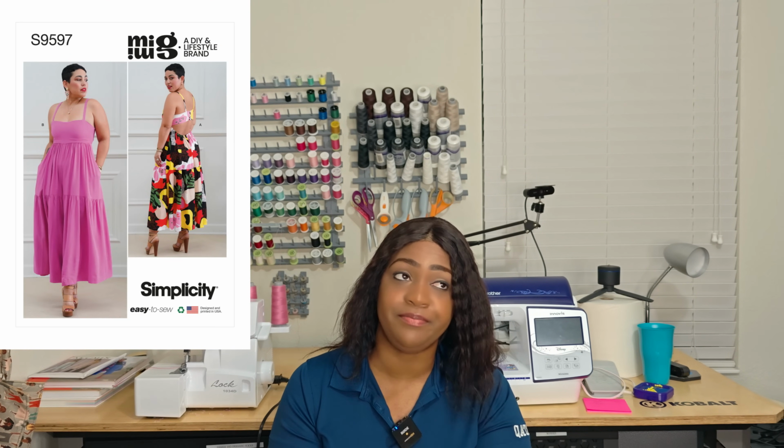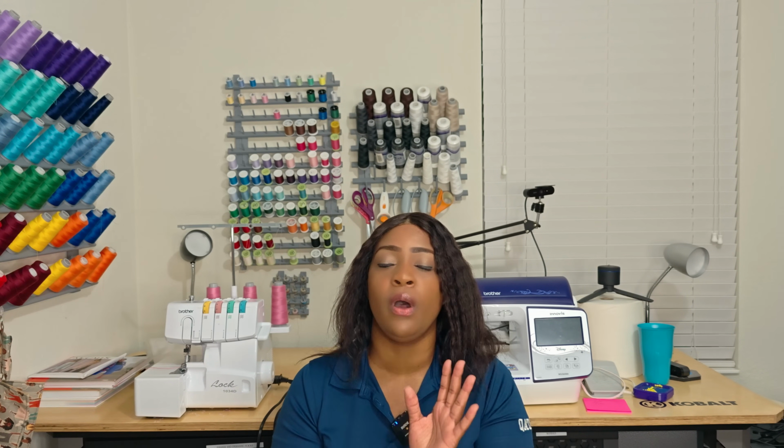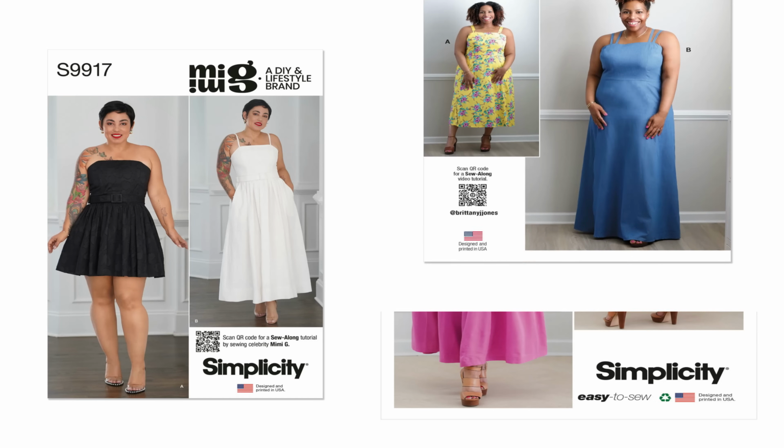So let's talk about this pattern. When Mimi G first featured this pattern, the first thing that came to my head was her pattern Simplicity 9597. However, another pattern that came to my mind when I saw this pattern was also Brittany J. Jones' pattern, KnowMe 2040. So I think this is a mixture of the two, but one thing I will say, the reason why I will be picking up this pattern 9917 is because I think when she did the 9597, she listened to her audience, which is us, who are not a fan of a lot of back cutouts. So she featured this pattern as a closed back.